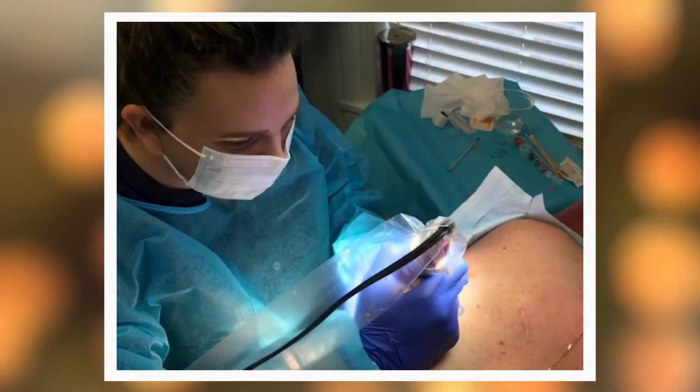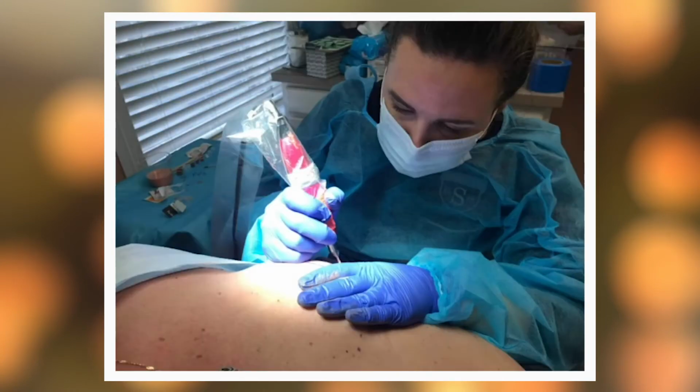But then also with scar camouflage, I'm able to help anyone with a scar. So it can be from surgery, it can be from an accident, burns. I've been able to help a handful of women with self-harming scars. That's also been very rewarding. But yeah, anything that leads to a scar, as long as it's gone lighter in color, I can usually help them out.